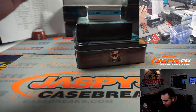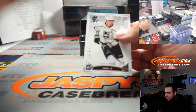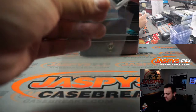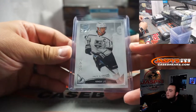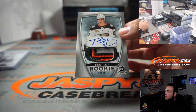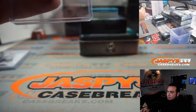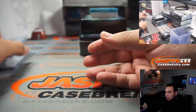Rookie logo autograph booklet. Ayo. What is that? First off, we got a little Kobe. 110 out of 249 base. Anze Kopitar, King Kobe, going to the Kings and Hofstra. We got Troy Terry to 249. For the Ducks, that is going to Joshua Cherry.